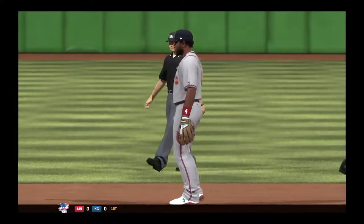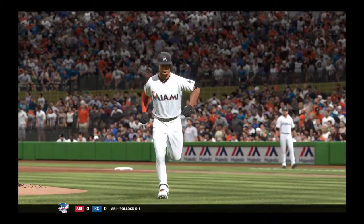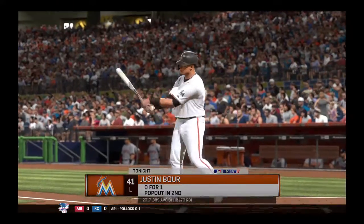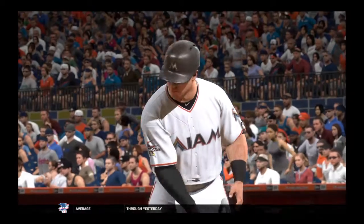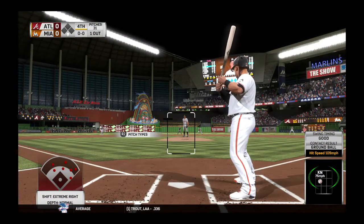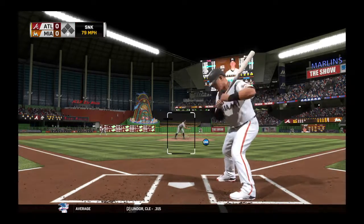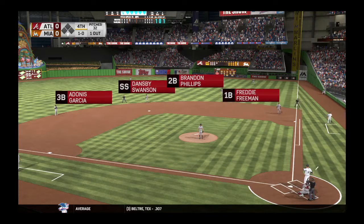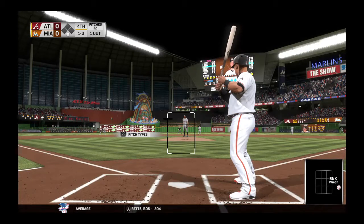Now batting, first baseman, Justin Bohr. Digging in to try it again, Justin Bohr. 0 for 1 for him here in this one. Infield shifted well to the right. Here's the first pitch. First pitch sinker misses in on the hands that time. It's a ball and no strikes. No runs, 3 hits, and no errors in the game for the Marlins.